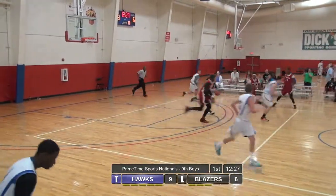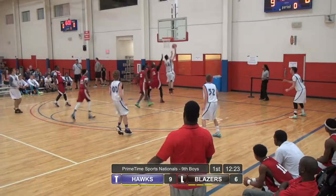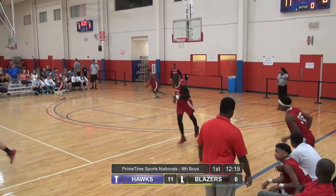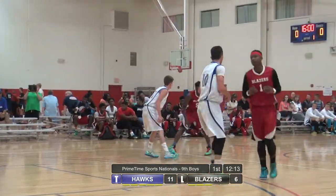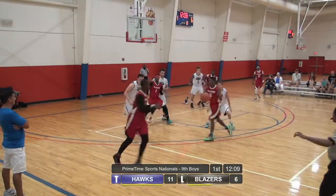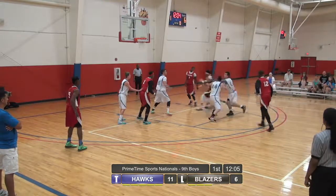That shot just off the mark from Brian Smith. Red table, they won't let you in. Howard once again. Good start for Kyle Howard and the Tulsa Hawks. Steve, they didn't have much problem cruising through pool play, did they? Perfect 3-0, including two of those wins by more than 20 points. Yeah, good, strong team here in the 10th grade bracket.